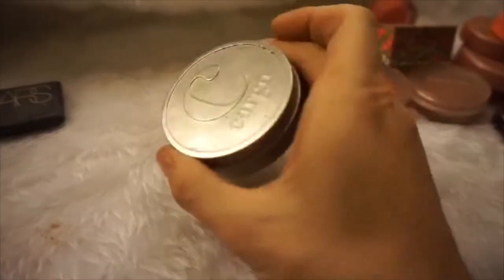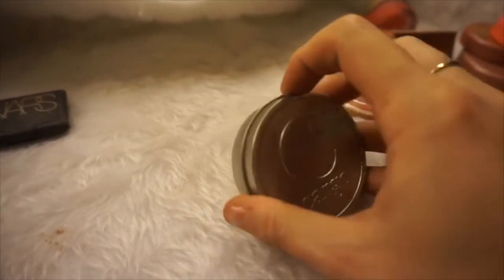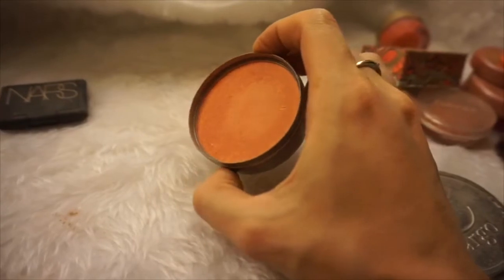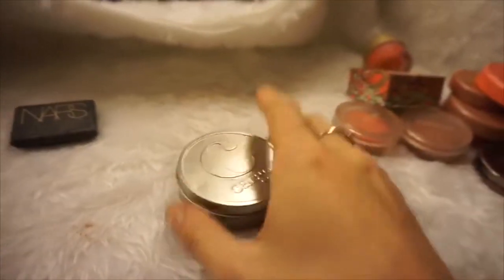Then we have this one by Cargo, which is nice, and I got it at an Ipsy party. If I can open it, I will. It's in the shade Los Cabos. It's really pretty. It's like an orangey pink with a little bit of a shimmer to it, but I just don't reach for it enough, so that's going to a friend.